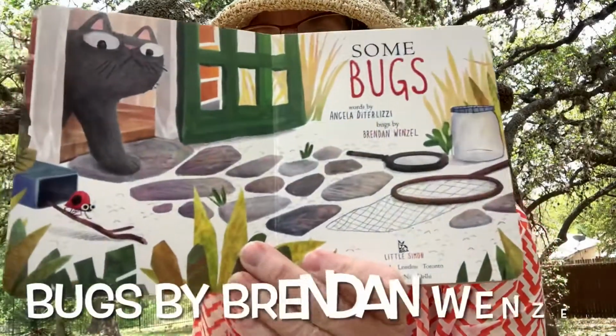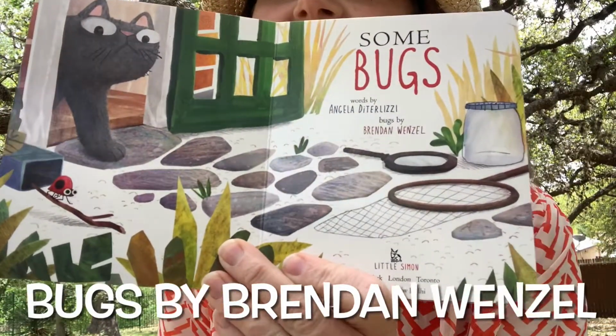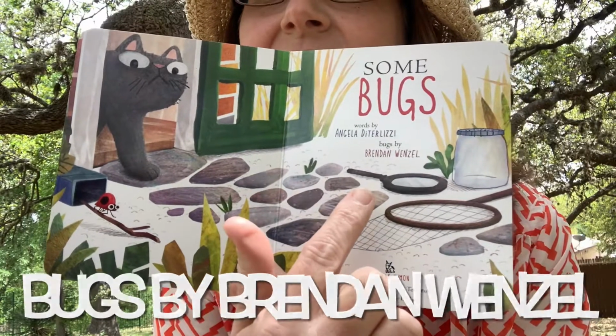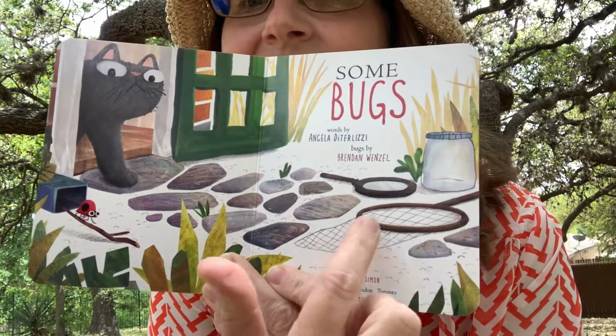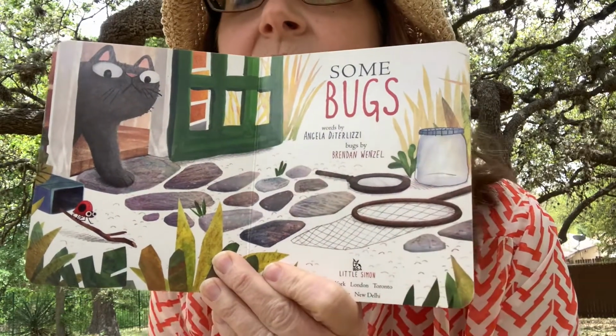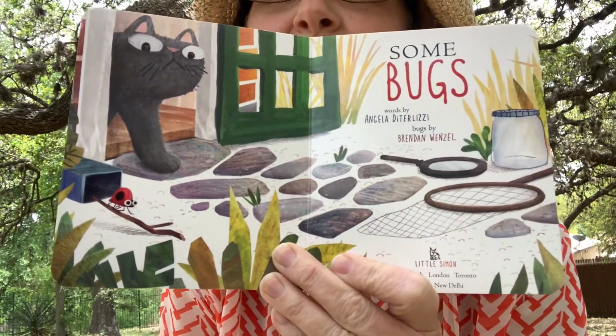Some Bugs, words by Angela Terlizzi, bugs by Brendan Wenzel. Oh, look at this. The character in this story has a magnifying glass, a net, and a jar. I don't have a jar for bugs. When I look for bugs, I like to just maybe hold them in my hand or just look at them in their natural habitat and then let them be.